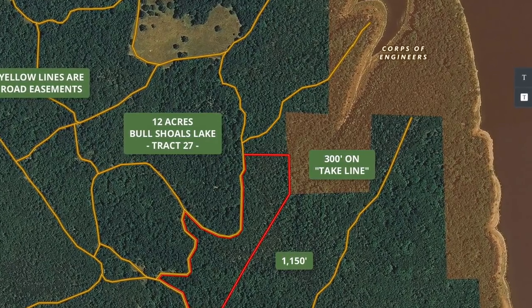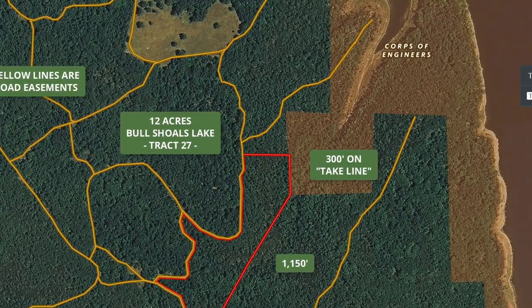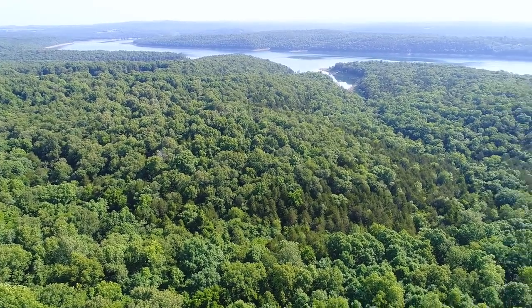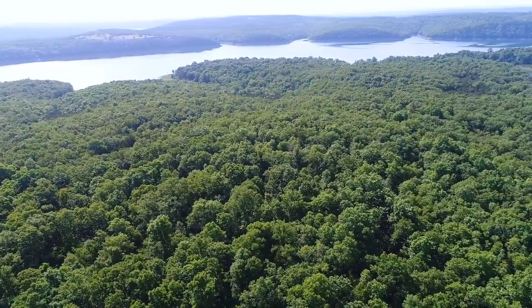The video, we're actually launching from the south side, and we're going to fly northeasterly over the property toward the water. So as it displays, there we go. Right now we're looking northeasterly directly over the property. That's Bull Shoals Lake. Gorgeous lake, and this is a beautiful section of the lake also.